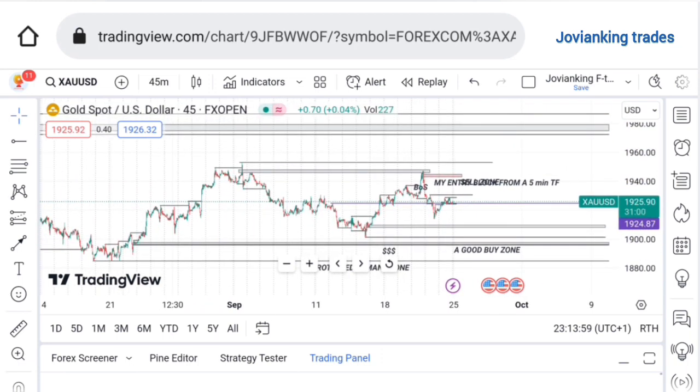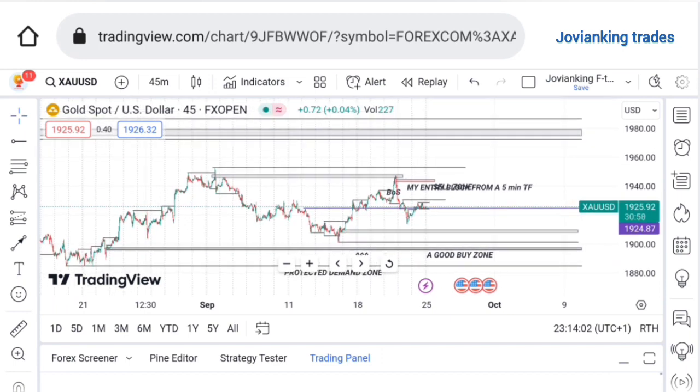So market is looking at pushing price up to that particular zone. If you backtest, you see that this particular internal swing, market also made it a protected supply zone, and market started selling again from this internal swing, from this internal structure, this particular zone. Market started selling again.